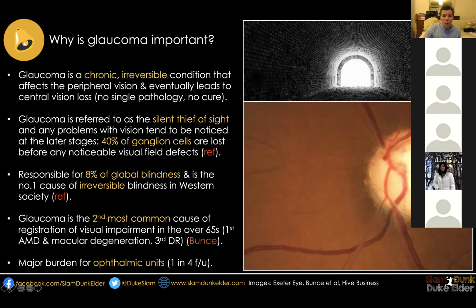So it's the second most common cause of people going blind and being registered for sight benefit costs, okay? And it's a major burden to ophthalmic units. About 1 in 4 patients who visit a tertiary unit in ophthalmology will have glaucoma as a comorbidity or as a past ocular history, okay? So it's a big burden on glaucoma units, especially if someone comes in as a glaucoma suspect, which we'll talk about, and has been inappropriately referred to this large waiting list.